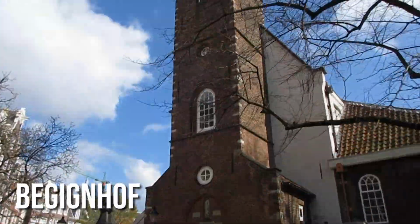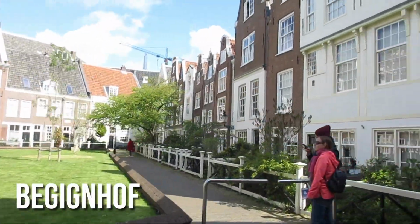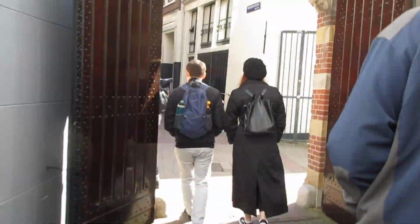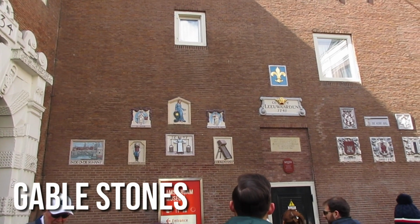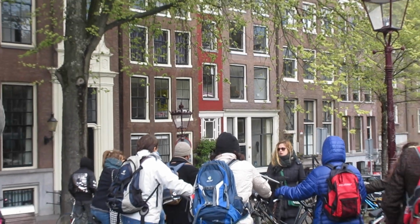We saw a lot of cool stuff, like this enclosed courtyard. It has been a sanctuary for Catholic women since the 14th century. Make sure to keep an eye out for these gable stones. Before houses were numbered or people could read, these were used to represent houses or businesses.